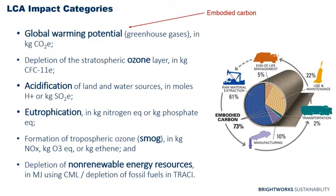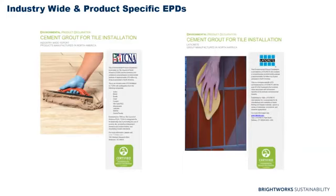And this is important and very relevant to our LEED credits, because this information gets put into what's called an EPD, or an Environmental Product Declaration. Now, I just have the cover of 2 EPDs on this screen, but at a glance, they might look very similar, but they're actually quite different.